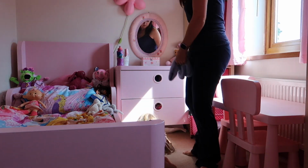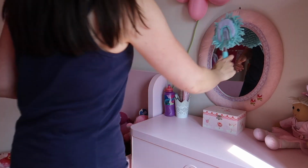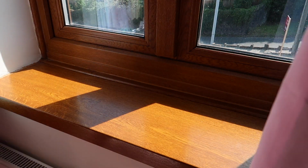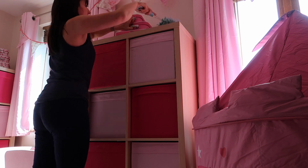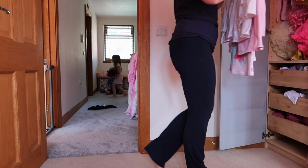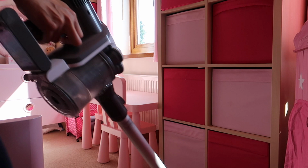So if I'm gently introducing the idea that it's good to help and for us all to muck in and do it together, and then we can all go and have fun together, then I just think that's nice. As you can see here, Zara has got the other duster, because both of them are clean at the moment, and she's just going around dusting whatever she thinks is helpful. Like I said, it's not really helpful, but she loves just joining in.